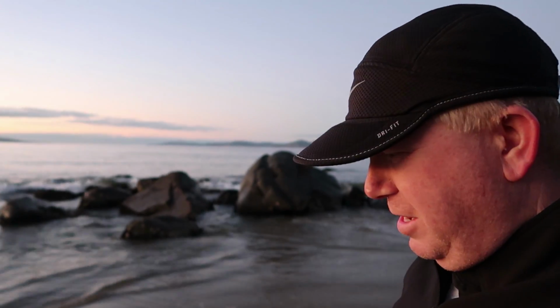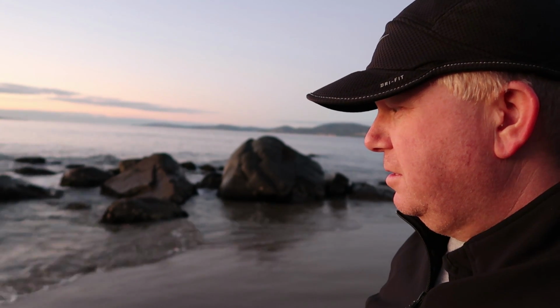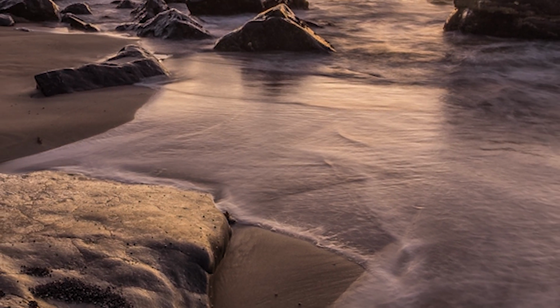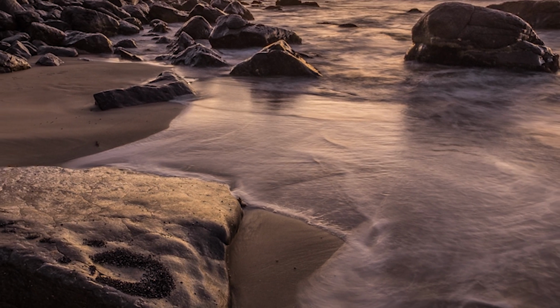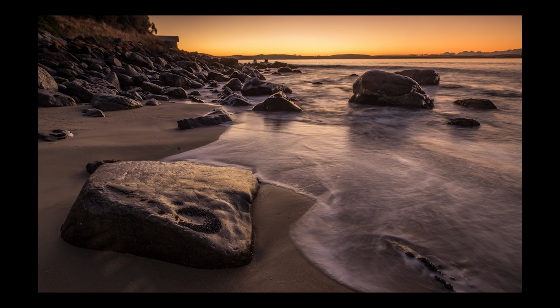Here we go, here we go. There we go, we got a little bit of water around this rock just now. It's just not quite, I'd say the tide's on the way out. Alright, let's move positions, we'll try something else.